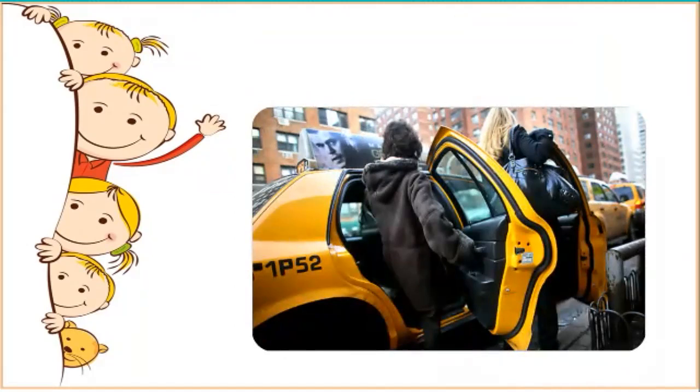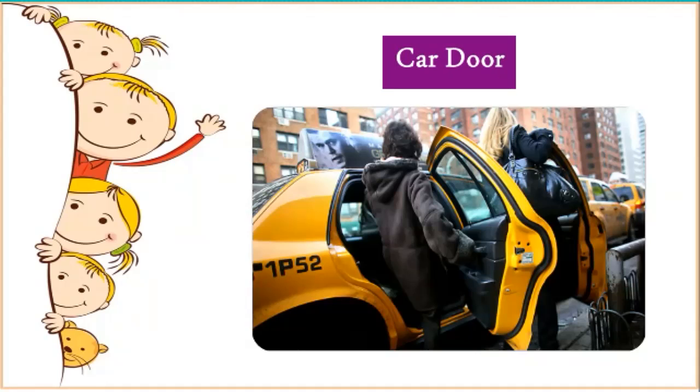Yes. Now the car is bigger than the bicycle. It takes more people. So this man and this woman in the picture, they are trying to ride the bus, or the car, sorry, or actually they are riding the car. So what do they need to open to be able to ride the car? Yes, they will open the car door. They will open the car door to be able to ride the car.